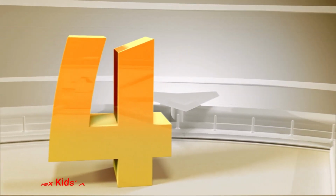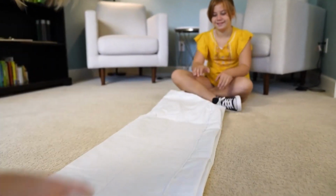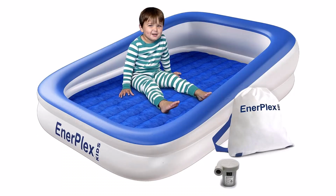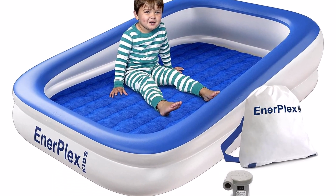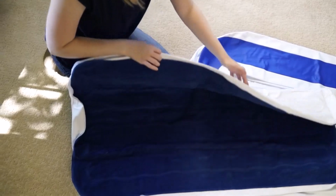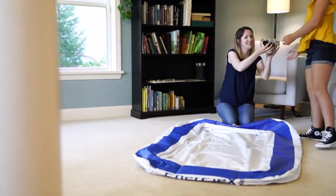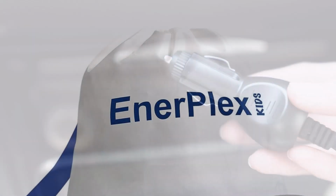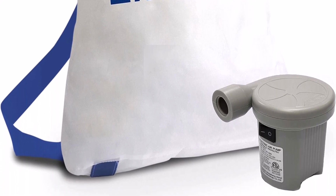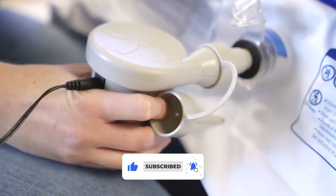Number 4. Interplex Kids Air Bed. As this is a kid's bed, I haven't been able to test this one out. That being said, I think its unique child-focused details make it worth adding to the list. Most notably, this air mattress has built-in safety bumpers that prevent your child from rolling out of bed. It also has a soft flock top that makes it super comfortable and soothing for children to sleep on. Underneath the soft flocking, this air mattress is made of super durable, waterproof material that can handle nearly anything your little one throws its way.